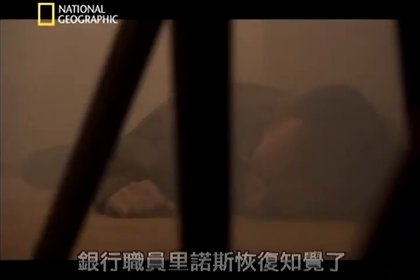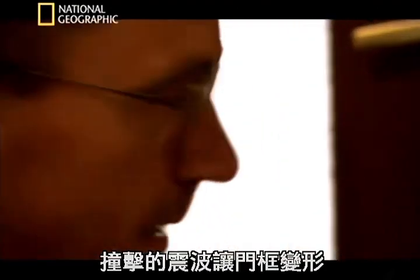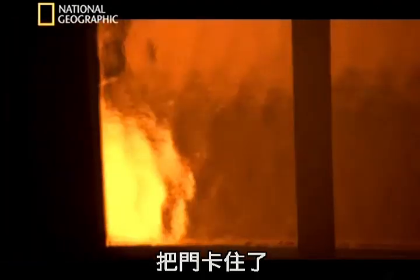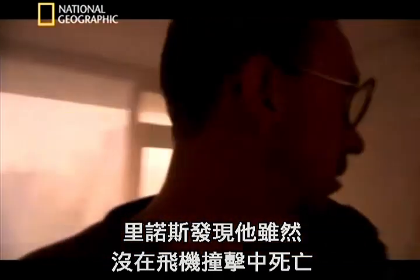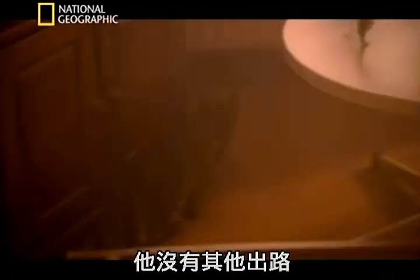On the 10th floor, bank worker Rinus de Haan regains consciousness. He staggers to his front door. To his horror, it won't budge. Shockwaves from the crash have shifted the frame and jammed the door shut. Rinus realizes he survived the crash, but now he could burn to death. There's no way out. Not even his cat can jump from the 10th floor.